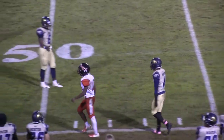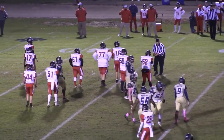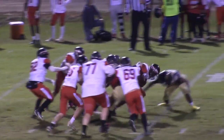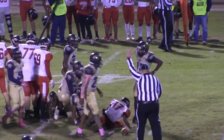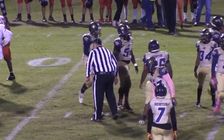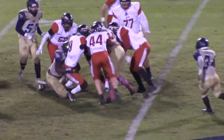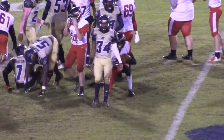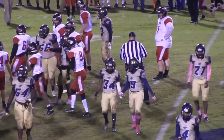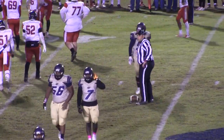Number 9, Watkins, pass intended for number 26. Hand off to number 17, Williams, up the middle. Tackled in there by Gatlin. Good tackle by the Panthers. Little to no gain. I believe that was number 54 and number 7 for the Panthers. Panthers call timeout.